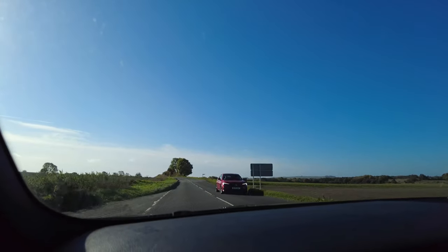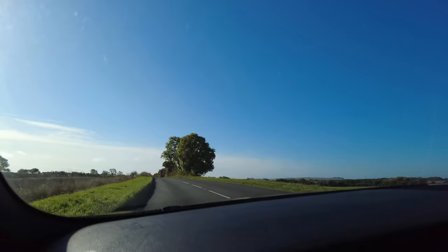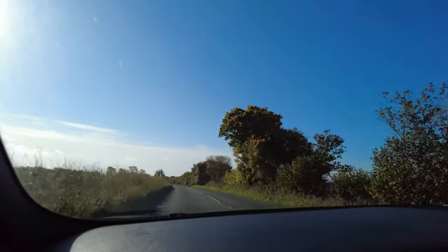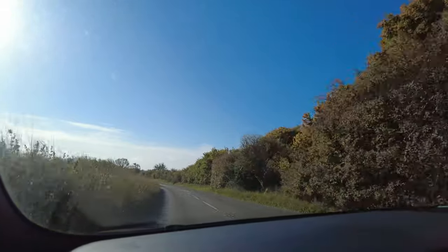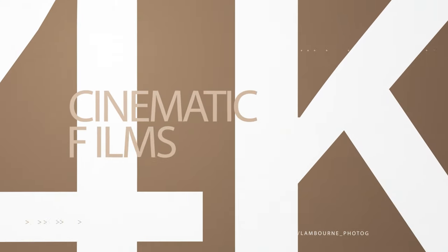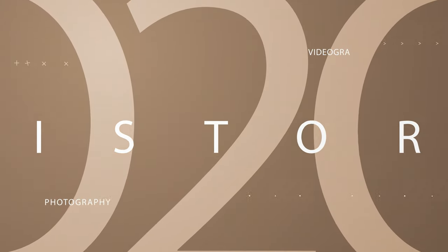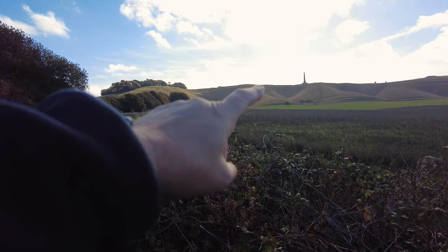So today we're off to Cherhill, which is a couple of miles west of Avebury, a couple of miles east of Calne, and about 10 miles south of Swindon. Up there is where we're going.